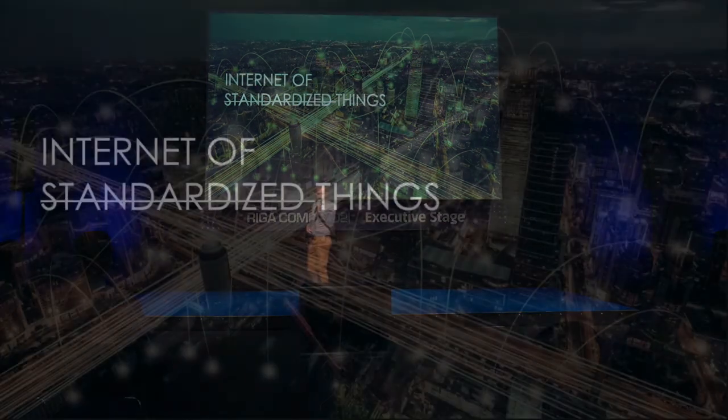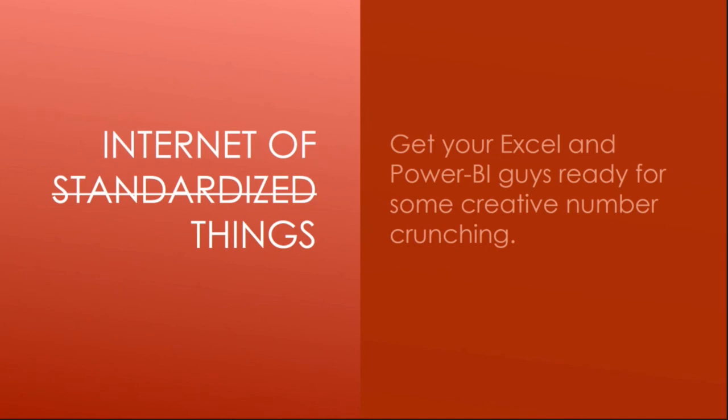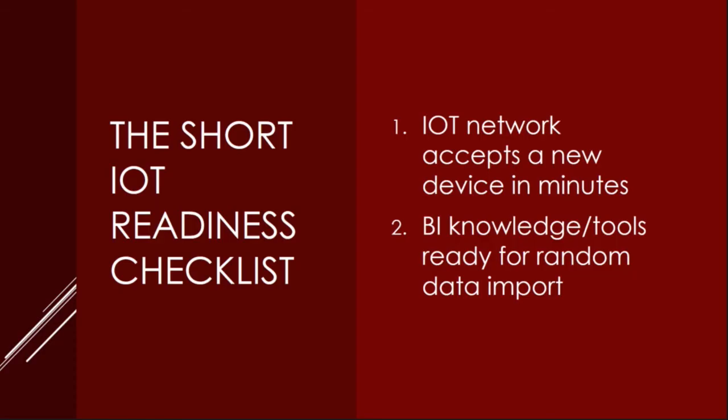And it's also not an Internet of standardized things. You will buy 3 sensors, and they will come with different data. One will send you an Excel file or something. Of course, you can always see it in their dashboard, right? But at some point, you will want to correlate the data from one sensor in one room with a totally different sensor in another room. And there, you need to be prepared to work with Excel and Power BI and have the knowledge to do it as well.